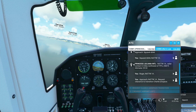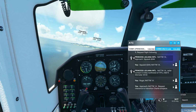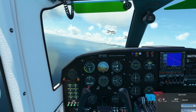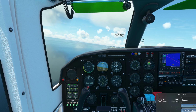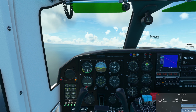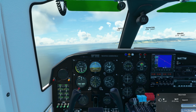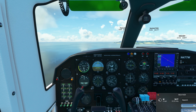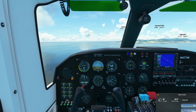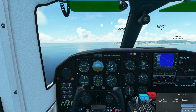Approach, N477W14. Request clearance to transition Charlie airspace. N477W14, approach. Cleared through the Charlie airspace. Cleared through Charlie airspace, N477W14. There is Saba over there to our left. See what we can do about getting her up to about 1,000 feet. I think we got her.